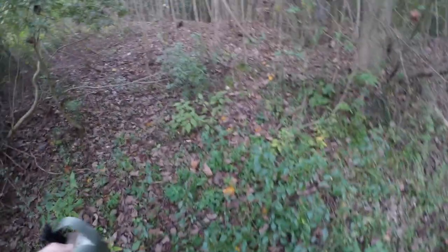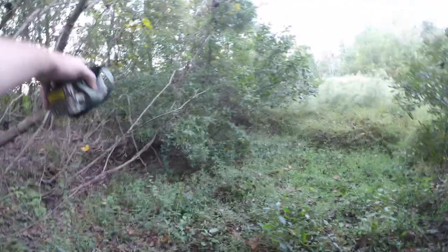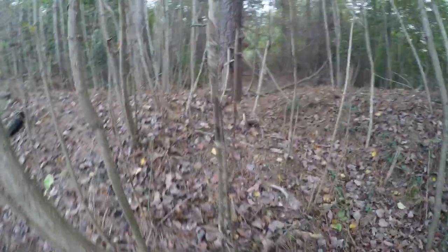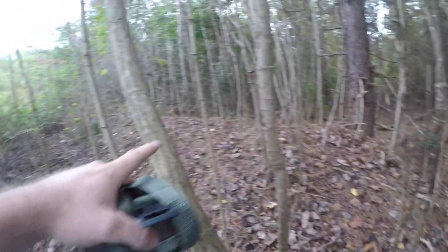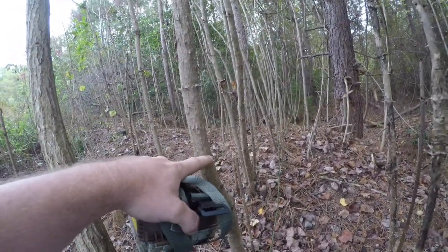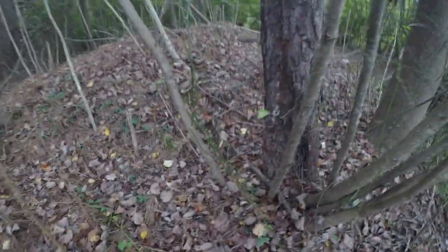So checking things out. We got a good animal trail here, but there's also a good one over here. So ouch. Yeah, see those? I don't know the technical name, but we call them devil's walking cane. Yeah, that just grabbed my back. Ooh. Got a lot of good tracks over this hill right here.